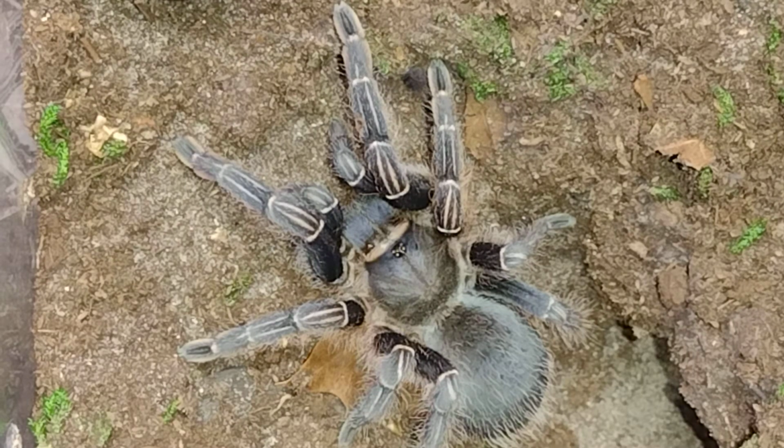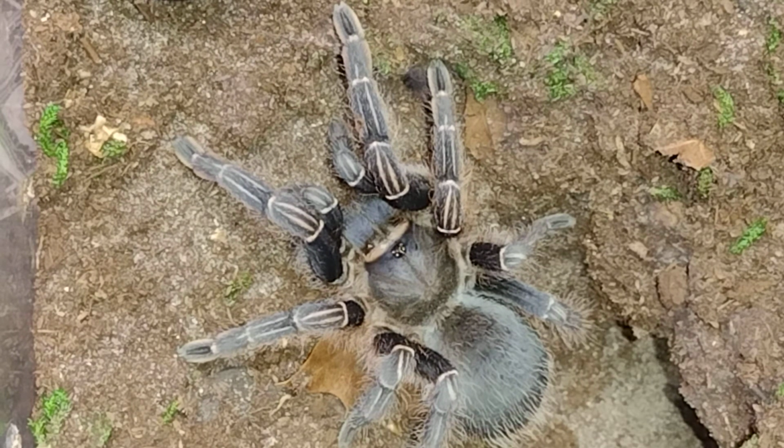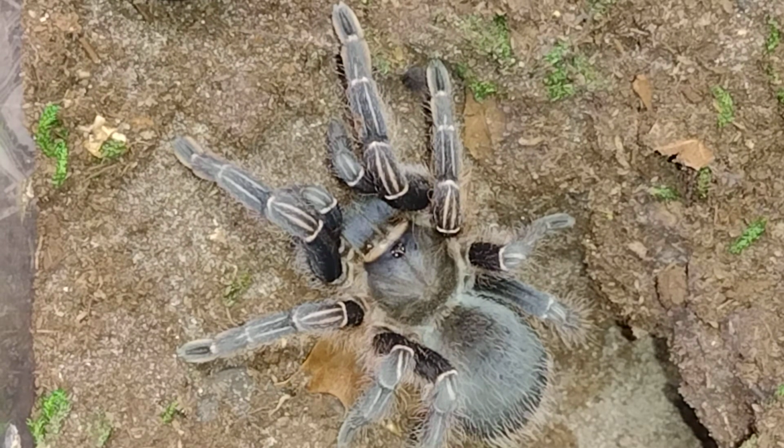Up next here, we should have a fairly recognizable species in the hobby. Fairly common and pretty popular as well. This is the Fauna Pilma Simani, the Costa Rican striped knee or zebra leg. They've got quite a few common names. That's why we don't use common names a lot. These guys hail from the southern part of Central America, Costa Rica, Nicaragua, Guatemala, and possibly Honduras.